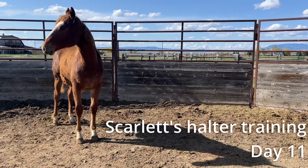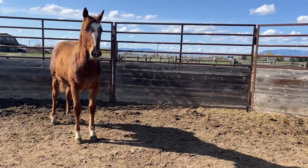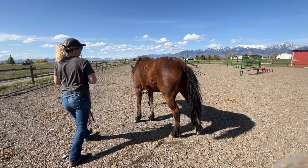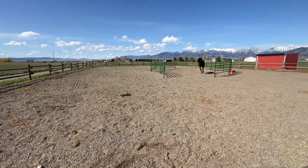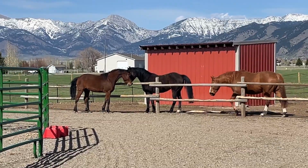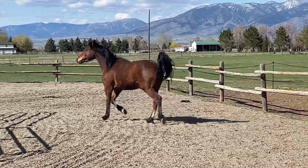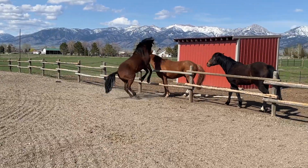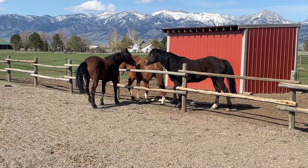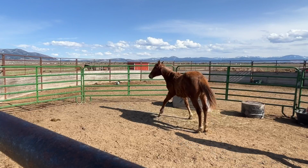This will be Scarlett's 11th day of halter training. I'm actually going to start riding Stewy in the next couple days, so I decided to turn him out while I worked with Scarlett today. He's actually been really fresh since the weather's been nice, so he ran around quite a bit. He played with the horses that were next to him. I think he was happy to get out and play with some of the other horses.